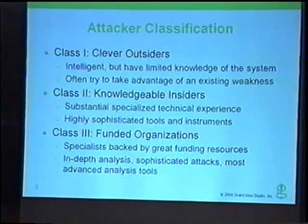Class two, knowledgeable insiders. Those are more of the technical people. They have the tools available for themselves. They know how to use them. They create their own types of attacks. And then you have funded organizations: military, government, Microsoft, whoever you want to put in there. People backed with a lot of money with a main goal of defeating a product, no holds barred. And they have access to the tools. They have the thousands, the tens of thousands of dollars to outsource reverse engineering and other things that they need to do.